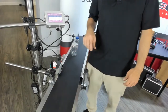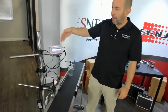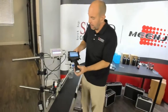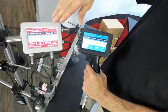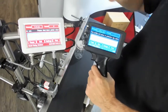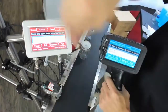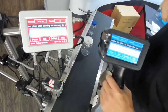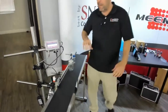This is our JS12. It's our fast dry solvent-based ink. As you will notice from the controller here, it looks just the same as our handheld. So once you get to know the controls on one, you can navigate the other. The MX1 does have a few extra features, such as the ability to take external data, and it also has the ability to use the encoder, which we're using here. That's how similar the systems are. Once you get to know one, it's very similar to operate the other.